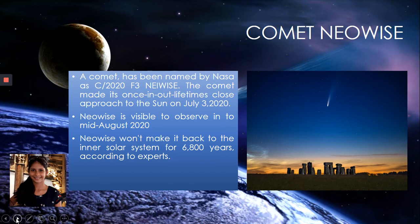A comet has been named by NASA as C/2020 F3 NEOWISE. The comet made its once-in-a-lifetime close approach to the Sun on July 3, 2020. NEOWISE is visible to observe into midnight 2020. NEOWISE won't make it back to the inner solar system for 6,800 years, according to the experts.